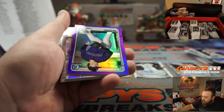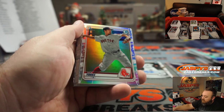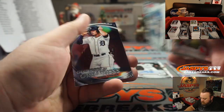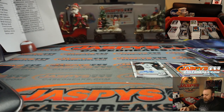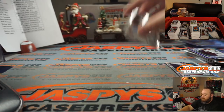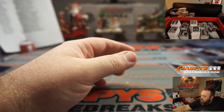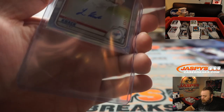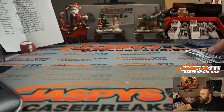Emerson Hancock, Sky Blue for the Mariners. Brett Smithson. Sam Weatherly, purple to 250 for the Rockies. Jack Vane. And Spencer Torkelson, glimpse of greatness for the Tigers. So that's the first four. Got four more on the table right back here.